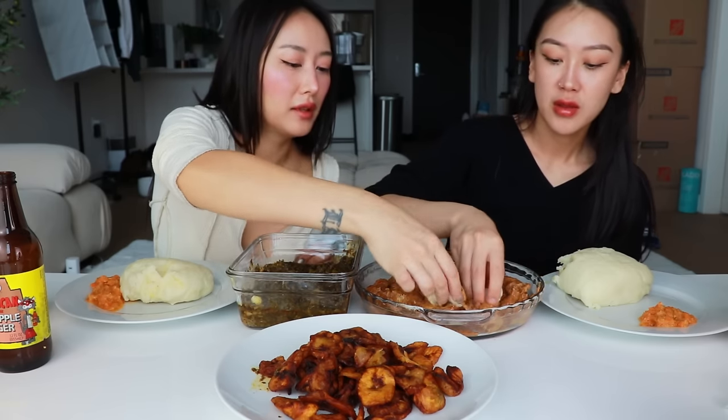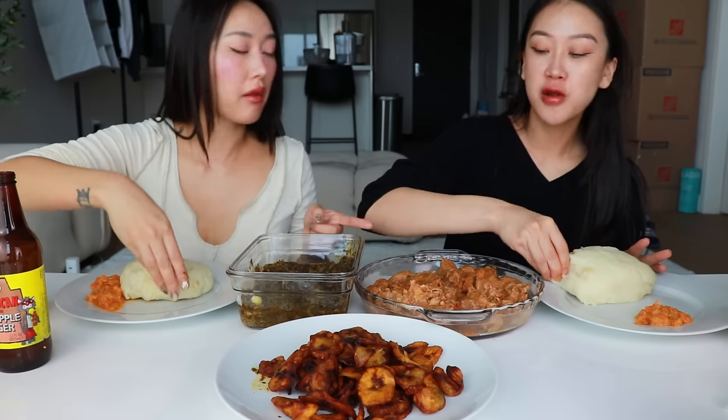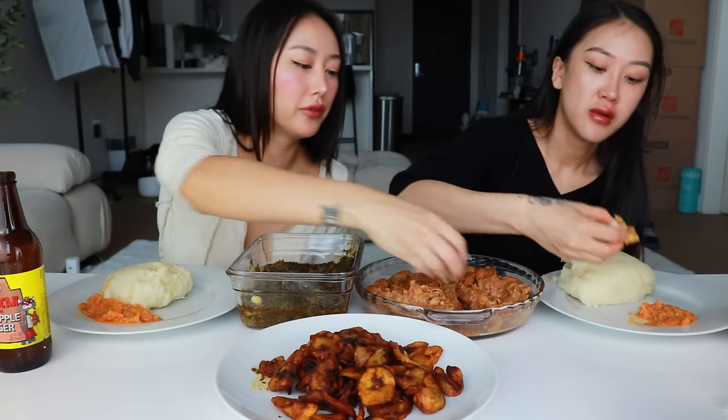Okay, so this one is a peanut buttery, delicious chicken. Mmm. So good. Put some pilipili. Did you get the chicken? I did. So good. It's amazing. The fufu just melted in my mouth. Got some pilipili with that. Oops, I got the pilipili first.